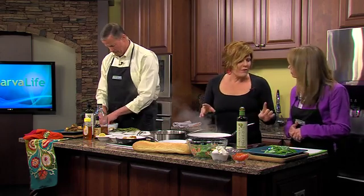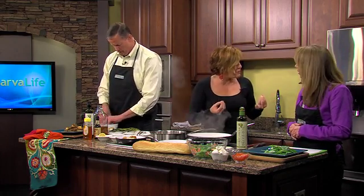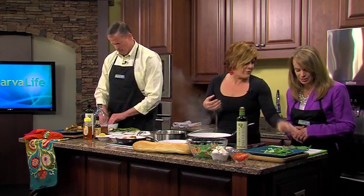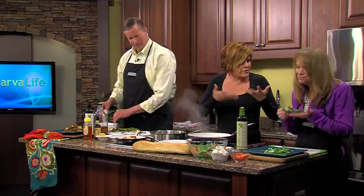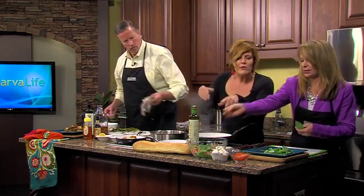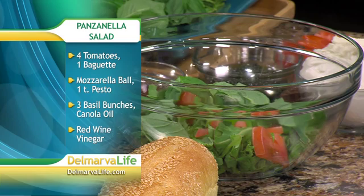Now, one of the most important things about salads is that you not cut the greens. You should tear them by hand if you don't have a plastic knife. These basil leaves, if you can smell them, are so redolent and strong. You're going to tear them individually and throw them into your bowl. The mozzarella as well. I really don't like to cut mozzarella, especially a handmade mozzarella like we have here from Touch of Italy.